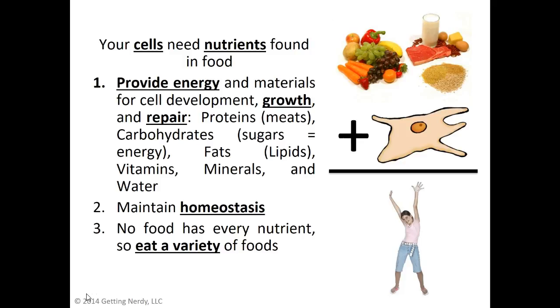So, your cells definitely need nutrients, and those nutrients are found in the food that you eat. For example, we've got fruits and vegetables here. We've got proteins, which are meats. We've got some carbohydrates, mainly sugars, and that provides energy. Your cells definitely do need nutrients found in food, and those nutrients provide energy and materials for cell development, growth, and repair. So mainly for that process that we've been talking about of mitosis.